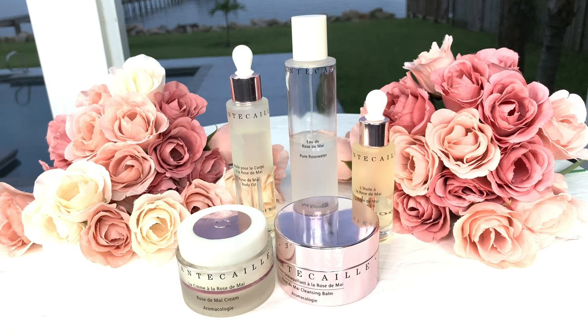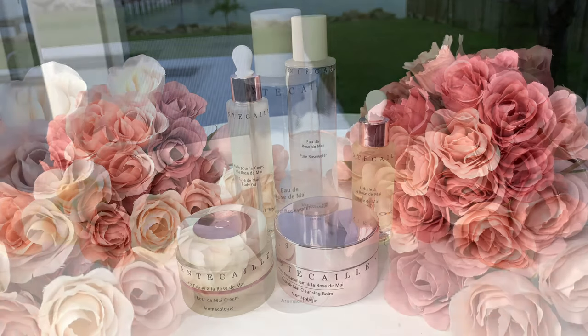Now, what I can say about this line, roses have powerful antioxidants. They're enriched with vitamin C that boosts collagen. They are also one that helps with hydration and prevents lipid degradation.